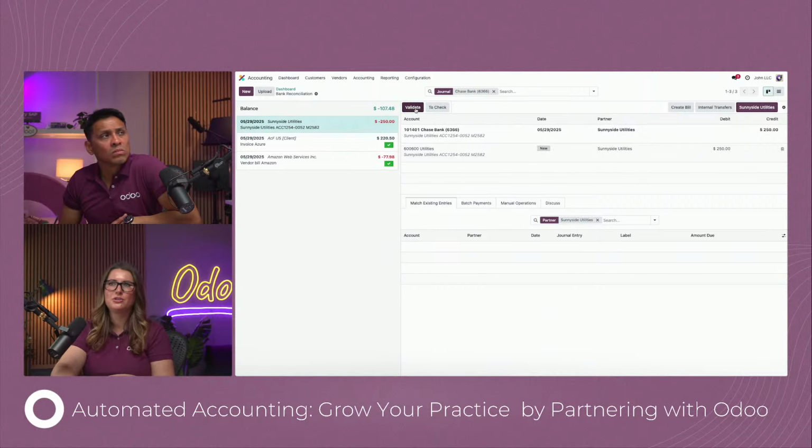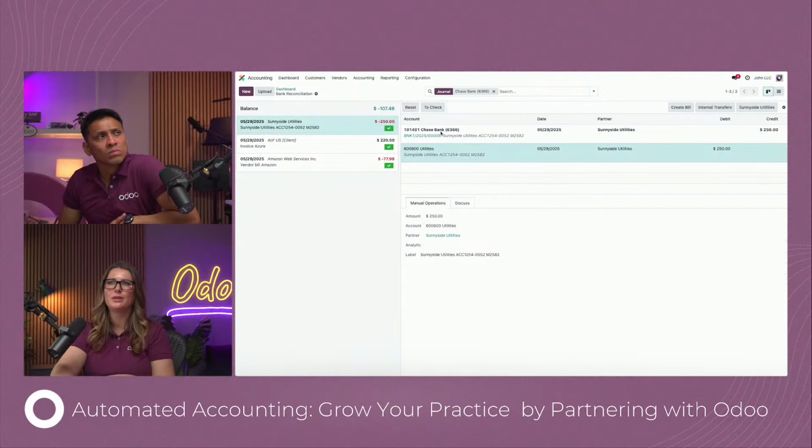Now it's allowing me to validate because it will create a journal entry from this view. So you don't have to go in and search or create a vendor bill or create an invoice and then match it. You can create the journal entry from here. When I click on validate, you see that I was able to create that journal entry, and it's also reconciled in the system. Another option, if you don't have that rule but you also want to have that journal entry created, you can simply go to manual operations and then adjust the partner, or contact name, vendor name, if you need to, and then adjust an account, which one you want to use.